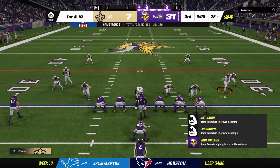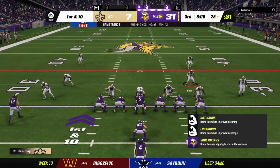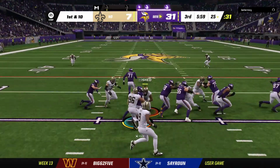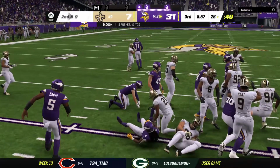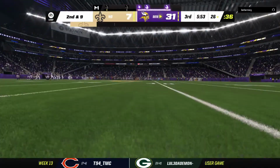Here are the Vikings now to start their next drive. Starting the third quarter with Cook. And not much to speak of. Call it a 1-yard gain up to the 26.